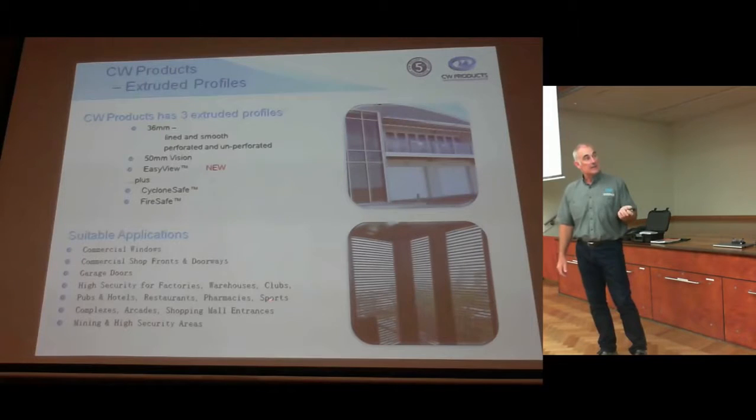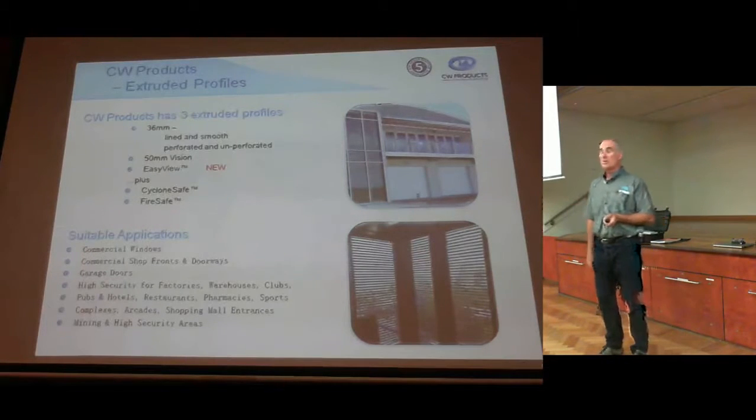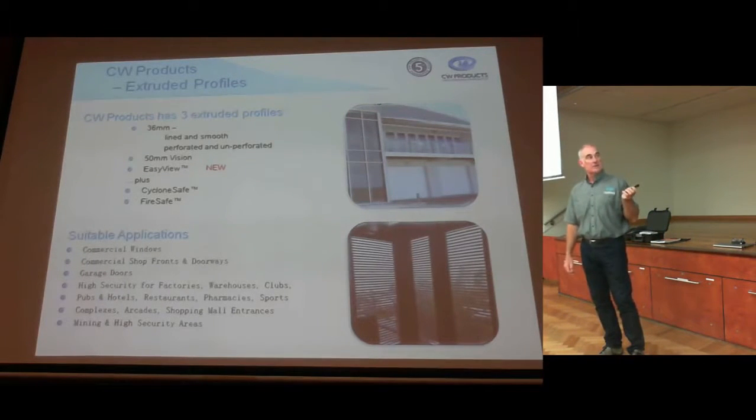In this particular case, this is a job on the Gold Coast in Queensland, and they have used it as a hail preventer. They're in a corridor where they get lots of hailstorms ripped through, and they got sick and tired of the hailstones damaging their windows, so they put some of these on, which, as you can see, allows them to have good light and still be able to see out and protect their windows.